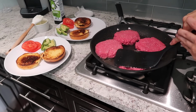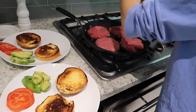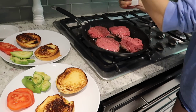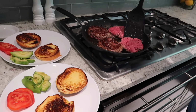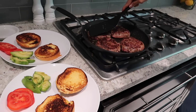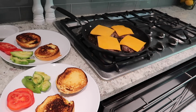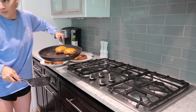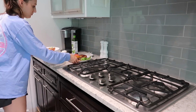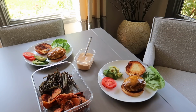I put them down, salt and pepper side down, and then put a little more salt and pepper on the top part as well. Again, the recipe said to use American cheese. I chose cheddar cheese. Basically, I'm saying that I did not follow this recipe at all, except for the fact that I made some Shake Shack sauce and also made some regular fries and sweet potato chips almost.